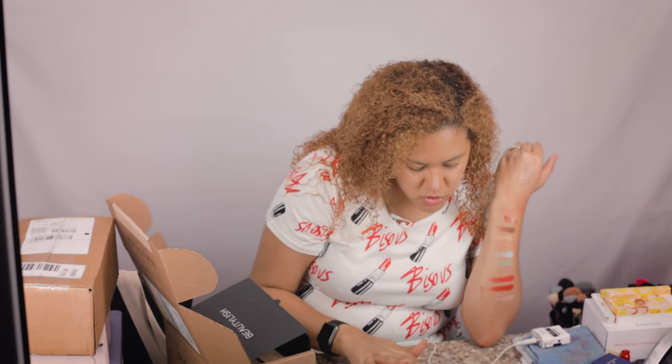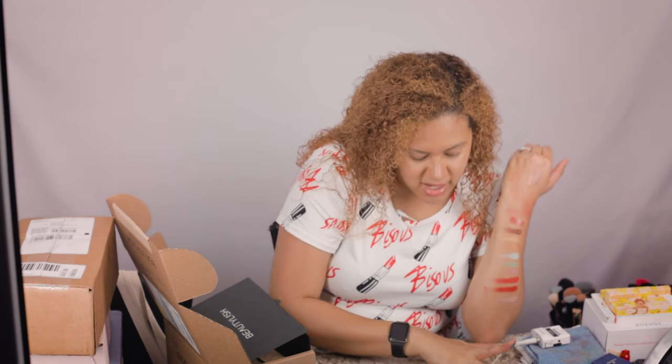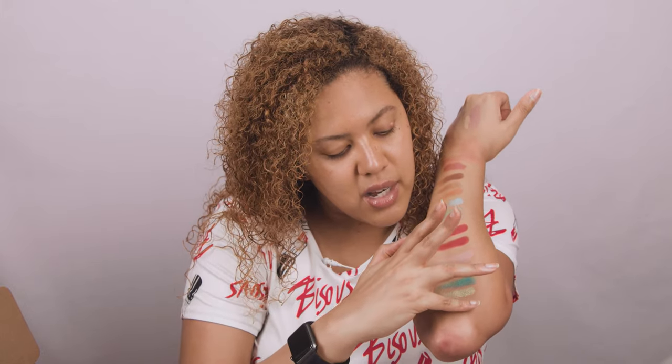I'm going to try the shades Flip, Russell Dazzle, Grind, and Electric. So this is Russell Dazzle, this is Flip, Grind, and Electric. Whoa.